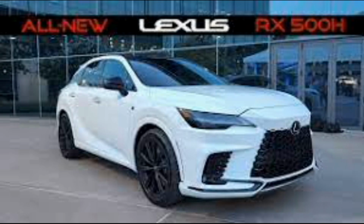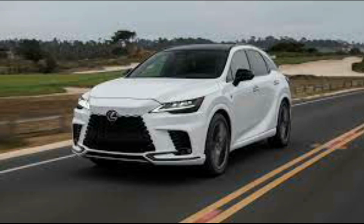Lexus says 0 to 60 miles per hour will take a respectably quick 5.9 seconds. The last generation RX 450h we tested, which had 308 horsepower, needed 7.3 seconds to get up to 60 miles per hour. All-wheel drive is standard for the RX 500h Sport Performance, and Lexus says it's optimized to enhance traction on dry roads as well as in snowy or icy conditions.